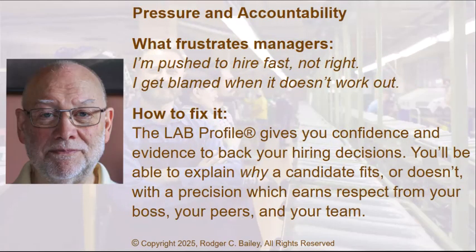Pressure and accountability. What frustrates managers? I'm pushed to hire fast, not right. I get blamed when it doesn't work out. How to fix it? The Lab Profile gives you confidence and evidence to back up your hiring decisions. You'll be able to explain why a candidate fits or doesn't with a precision which earns respect from your boss, your peers, and your team.